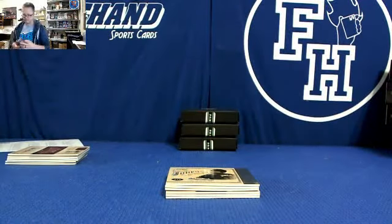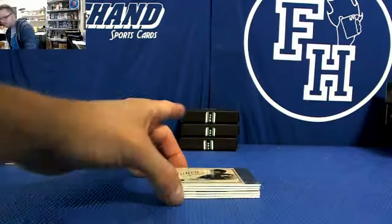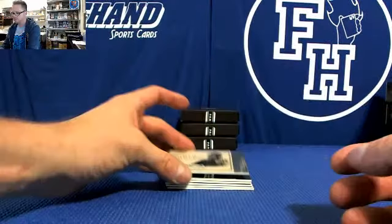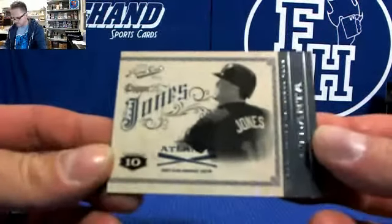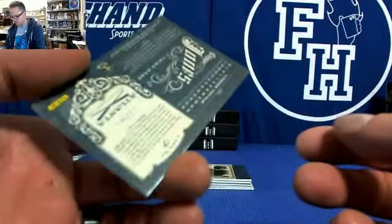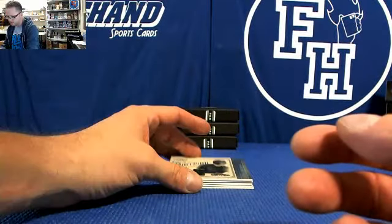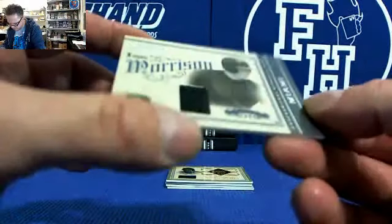Sorry. We have a patch card in here, though. Unless it's just a fat bat. Come on, no fat bat. We don't want a fat bat. We got Chipper Jones for the Braves. What am I doing? Chipper Jones, Atlanta Braves. 73 out of 99. That's for Daddy 1824. It's not a fat bat. It's something else. Some other kind of weird material.